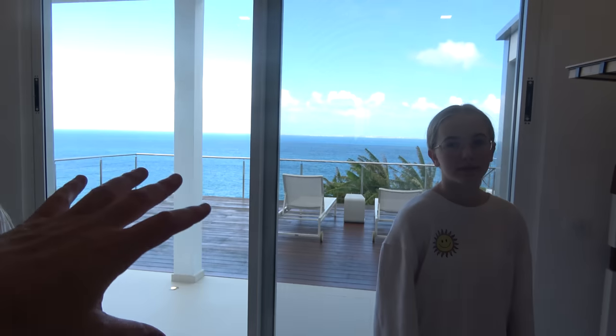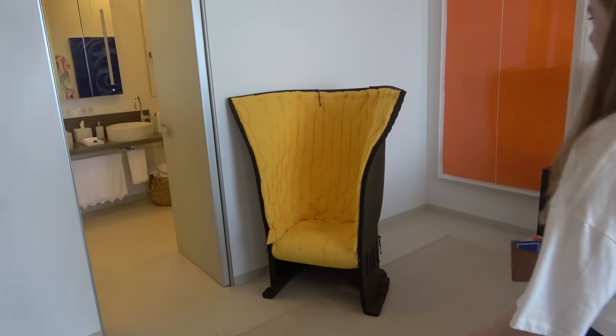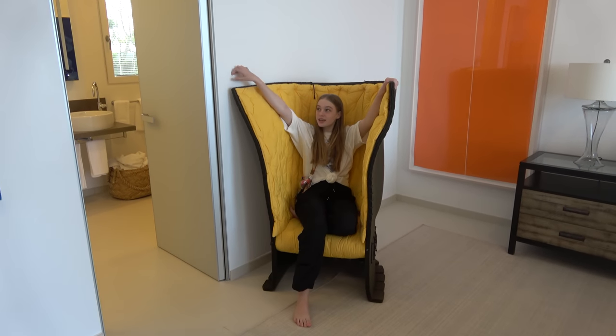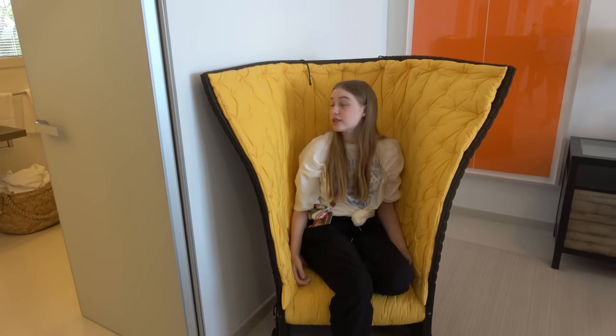And then you have a view out here with a deck. It's gorgeous. And then show us this chair over here. This is kind of a funky chair. This is the chair. It's just the chair. The bend and do weird stuff. And that's pretty comfy too. Yeah. Okay, I haven't even been in your bathroom yet.